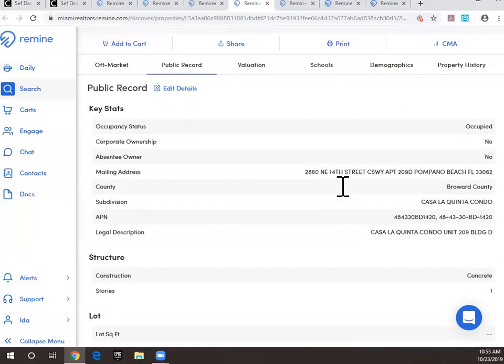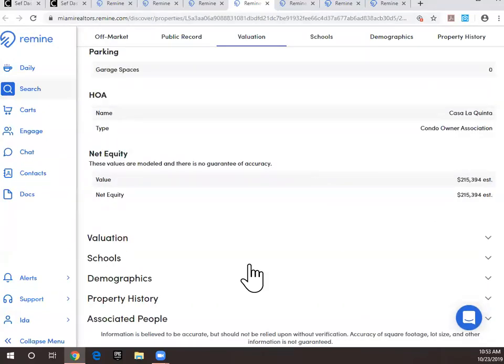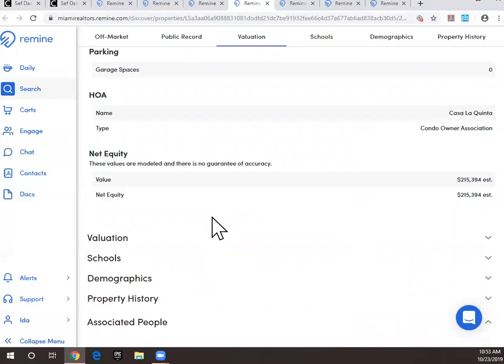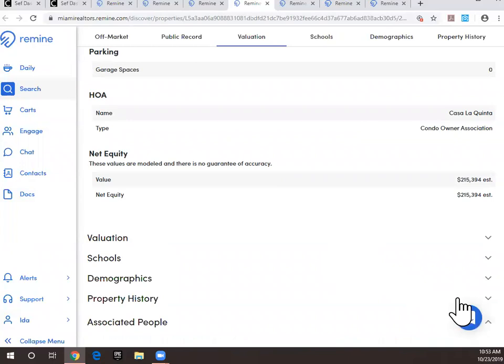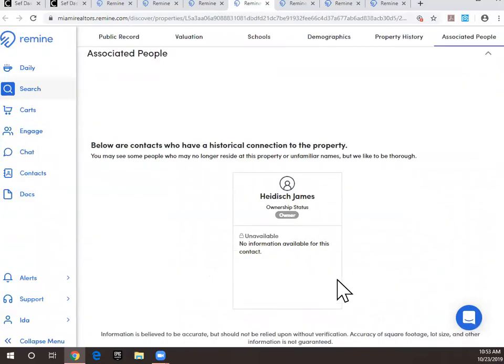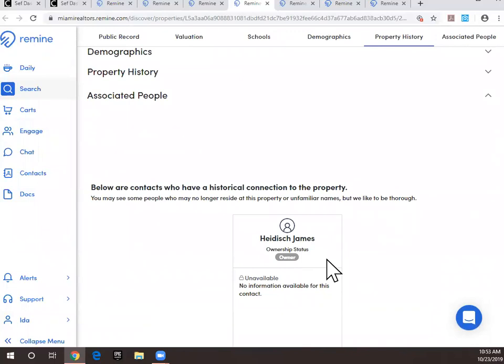Okay, so we're going to go down. Associated people. Yeah, that one doesn't have any. It just shows your, and that's probably what it is. Yeah. And you're both there. We gotta find that out. Yeah, I can look into that.